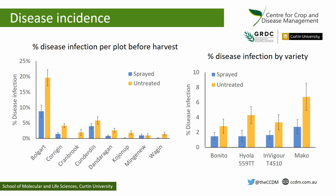The graph on the left-hand side is showing you the results between sites, where you can see the difference between the sprayed plots and the unsprayed plots across all of the different varieties. Bollgard was the site that had the highest disease infection, with up to 20% infection in some plots, and was significantly different from the unsprayed plots. Other sites had much less infection levels, so the conditions either weren't conducive and therefore didn't lead to infection.